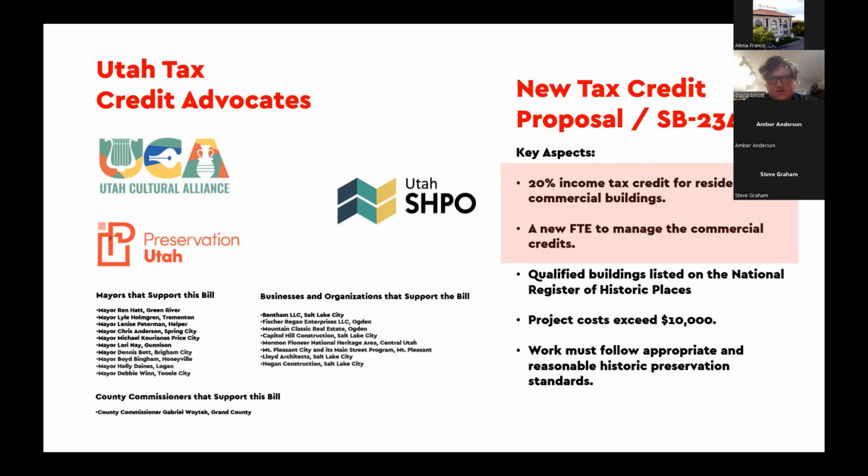So Utah Cultural Alliance, Preservation Utah, mayors, businesses, county commissioners, all gathered together at the beginning of this year to expand the tax credit. And basically what we asked for in this expanded tax credit at its core is a 20% income tax credit for residential and commercial buildings. Right now, it's just residential. We want commercial, and then a new FTE, or another Amber Anderson, in other words, to manage the commercial credit. There's some nuance beyond that, but at its core, that's what we are asking for.